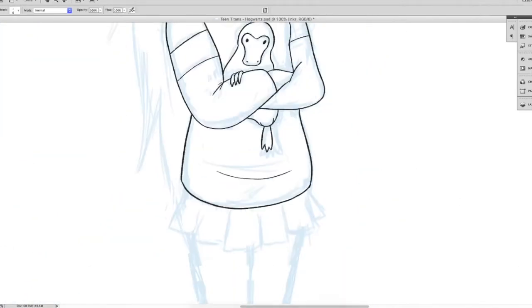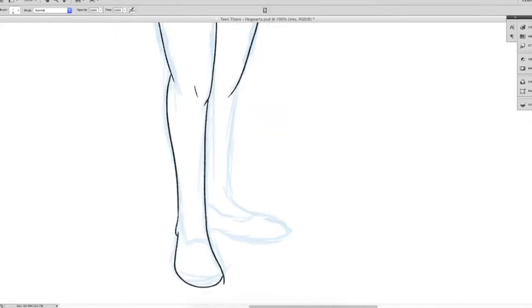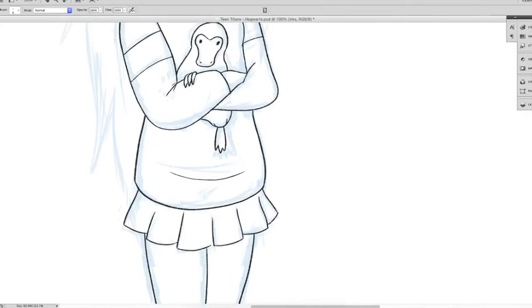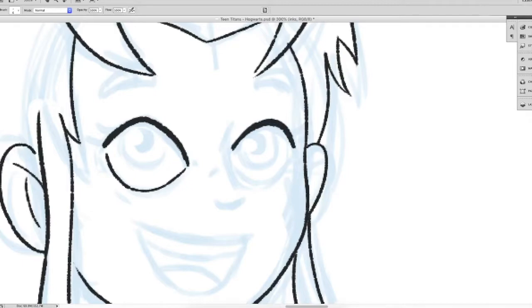Newt Scamander is one of my go-to cosplays, actually, and I absolutely love the little Niffler. I even have a tattoo of it on my arm. So I was like, of course, Starfire, loyal, very friendly animals, she's got to hold the Niffler. I mean, how could you not love that little guy?